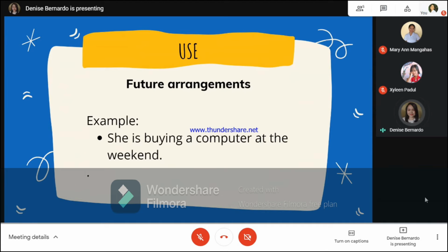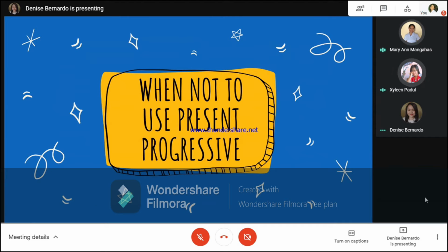Next is future arrangement. We use this to indicate something that has been planned or will be happening in the near future. For example, she is buying a computer at the weekend. It indicates that she will buy a computer but not at this moment. So we can tell that it will happen in the future. Do you have any questions? None so far, ma'am.